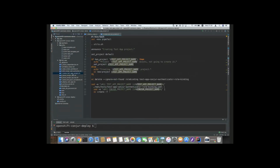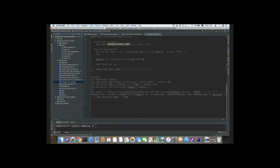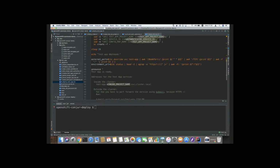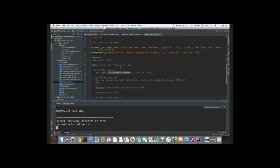So going back to those scripts that I was speaking about earlier. We go through the process of essentially setting up the test app project. We've run the policy against Conjur already. We create the test app project. We build and push containers for the test app image. And then ultimately we deploy the test app. So I'm actually going to redeploy that test app so that you can just see it working from scratch.